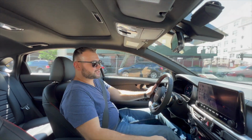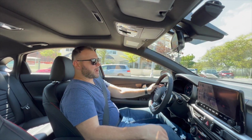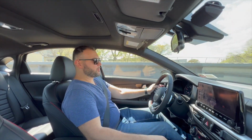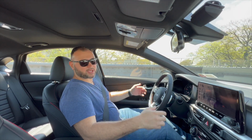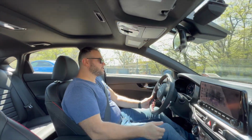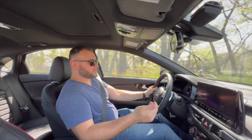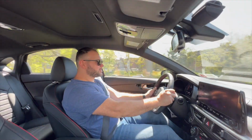You have a nice sound system, which is Harman Kardon sound system. It was optional on this car as well as on Alfa Romeo, but on Alfa Romeo it is much more expensive in terms of the full package for that car. In terms of the creature comforts as well, you get with the GT2 package ventilated seats, if you believe it. Ventilated seats on a compact car that is under $28,000. It is incredible. Now let's take this thing on a highway.